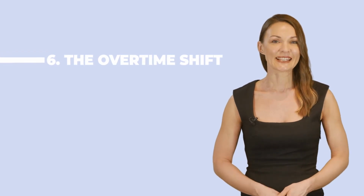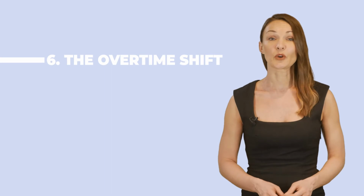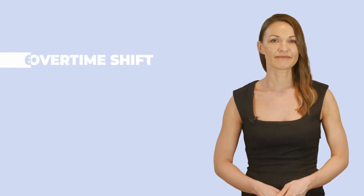Option number 6, the overtime shift. An overtime shift covers hours worked beyond a typical shift. Keep in mind that the Fair Labor Standards Act mandates that all covered non-exempt employees receive time and a half for any hours worked beyond the standard 40 hours per week. Overtime laws can vary state by state as well. It's best to check with the Department of Labor to determine when overtime shifts are appropriate.